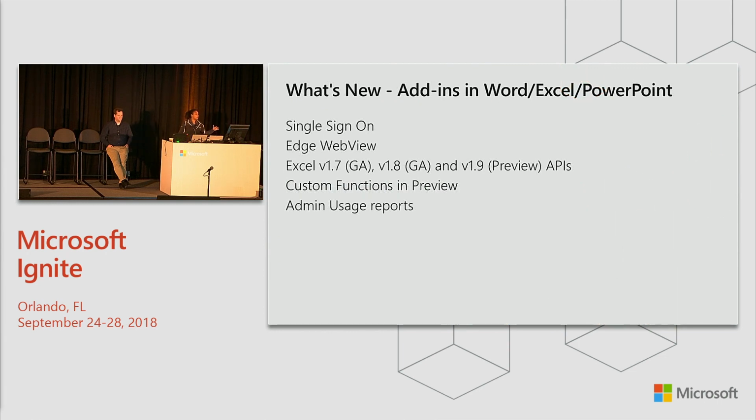Okay, so with that, what's new with add-ins in Word, Excel, and PowerPoint? We've been working really hard on single sign-on and Edge Web View. We've also, again, been adding a lot of APIs to Excel. We've released 1.7 and 1.8 to GA, with 1.9 in preview.